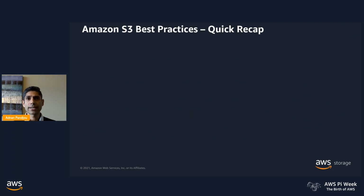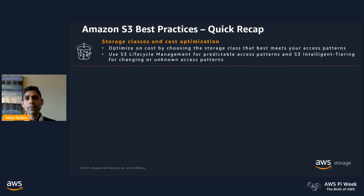Now let's do a quick recap of the best practices we just saw. We looked at the portfolio of storage classes that Amazon S3 offers, and whether you have demanding performance needs, unknown access patterns, infrequently accessed data, archival needs, or data residency requirements, S3 offers a storage class that can meet your data access, durability, and cost needs. We also looked at S3 Lifecycle Management to transition objects from one storage class to another, and the S3 Intelligent-Tiering storage class, which monitors access patterns on a granular object level and moves objects between 4 access tiers. So if you have predictable access patterns, use S3 Lifecycle Management to optimize your storage costs. But if you have changing or unknown access patterns, use the S3 Intelligent-Tiering storage class to automatically move objects between 4 access tiers without requiring any analysis, operational overhead, or retrieval fees.